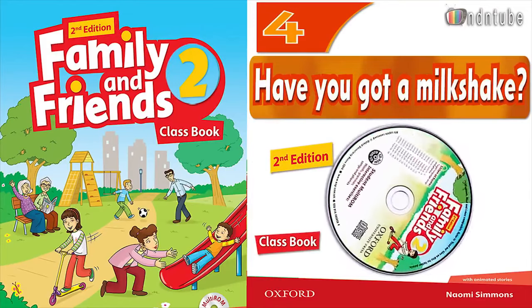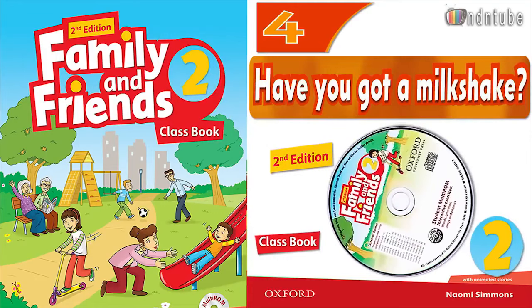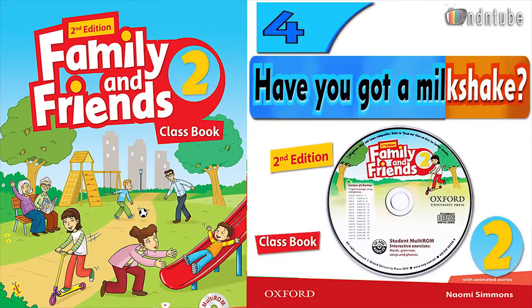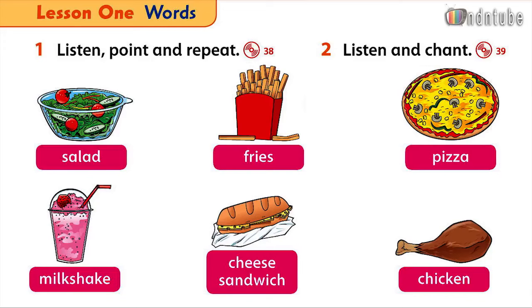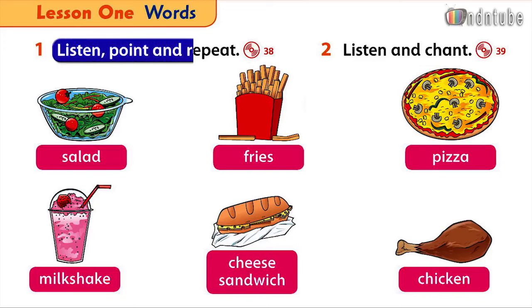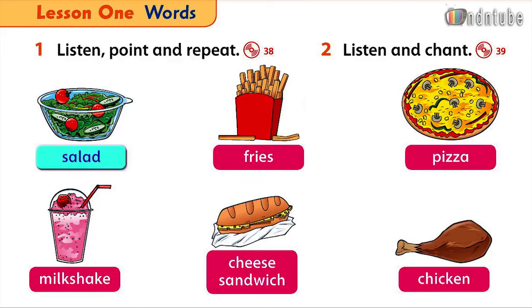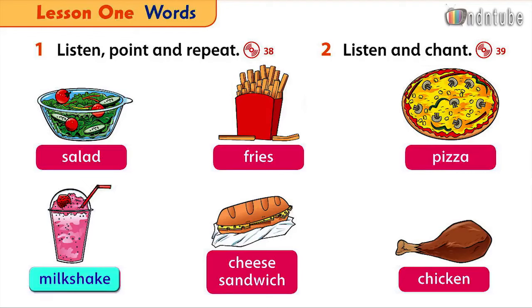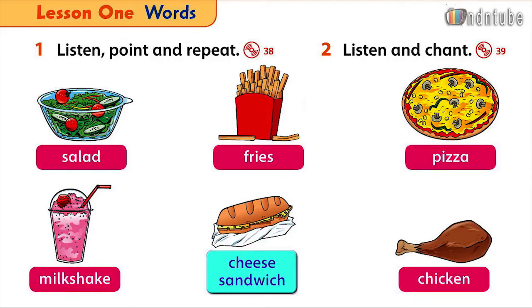Family and Friends, Multiroom 2. Unit 4. Have you got a milkshake? Listening 38. Listen and point. Salad. Fries. Pizza. Milkshake. Cheese sandwich.